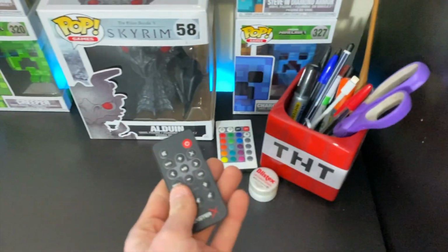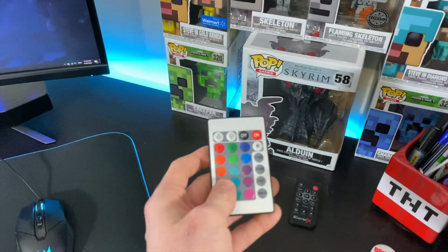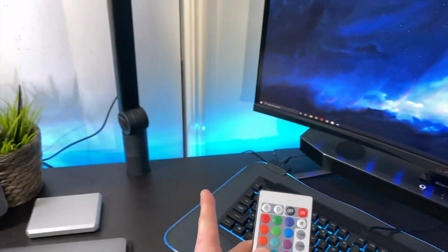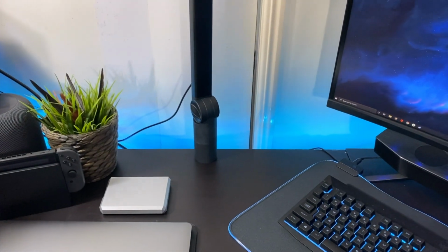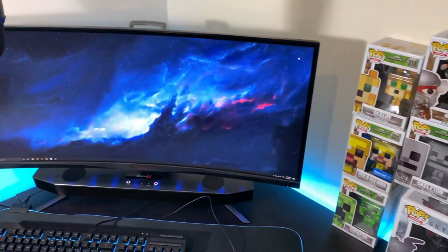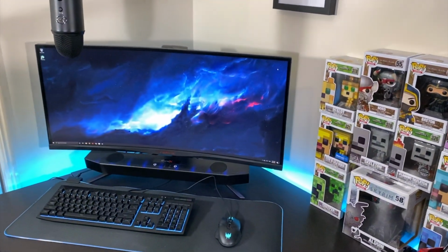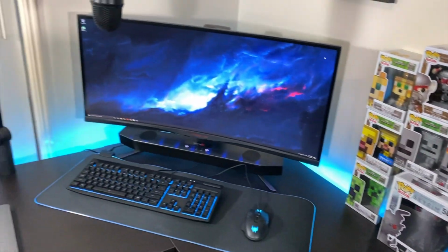The remotes for the blaster, and this remote controls my RGB lighting, which goes around my whole desk, as you guys can see here. That I also bought off of Amazon. It was actually fairly cheap. I think it was only like $20. And it just really improves your gaming setup, the look of it. A lot of people don't really like RGB lighting, and I never used to, I'm not gonna lie, but having it actually really improves it.